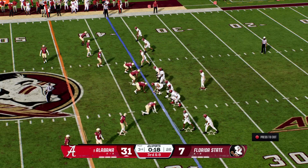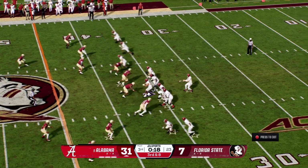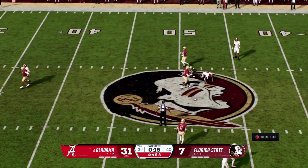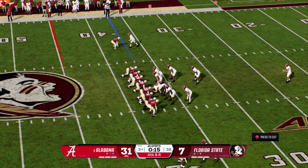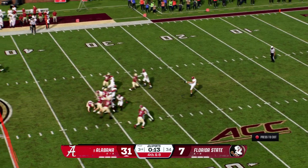Alabama with a lot of ground to cover here on 3rd and long. Back to throw, it's Simpson. Release to the back. And that's incomplete. A defender all over him, knocked the ball to the ground. 4th down coming up. Alabama will bring the punt team on the field.